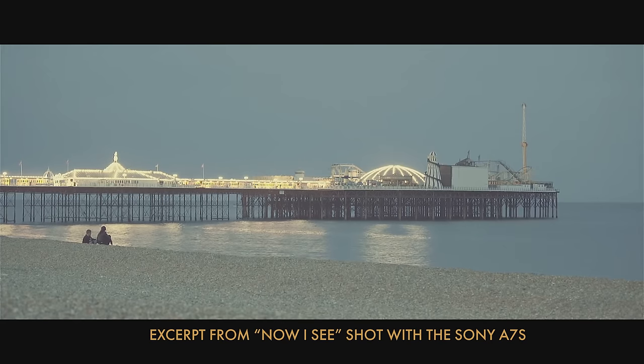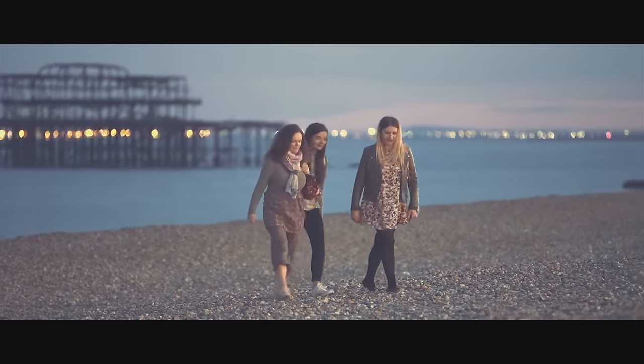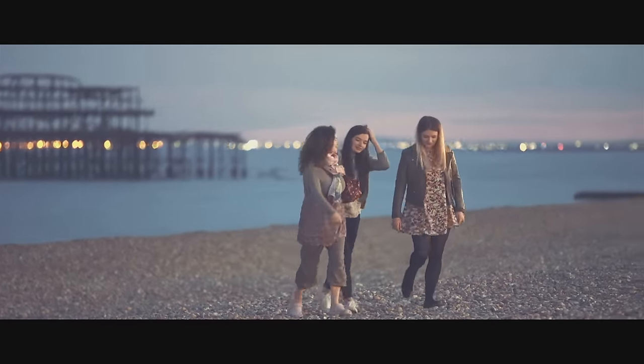Actually, if we're talking about video cameras for low light, there is only one camera which is truly exceptional for me, and that is the Sony A7S, and especially the A7S Mark II, because it shoots in 4K. I hate to use that word, but the A7S was a game changer, and there is no camera out there which competes with it yet. But the C200 shoots in very good high ISOs.